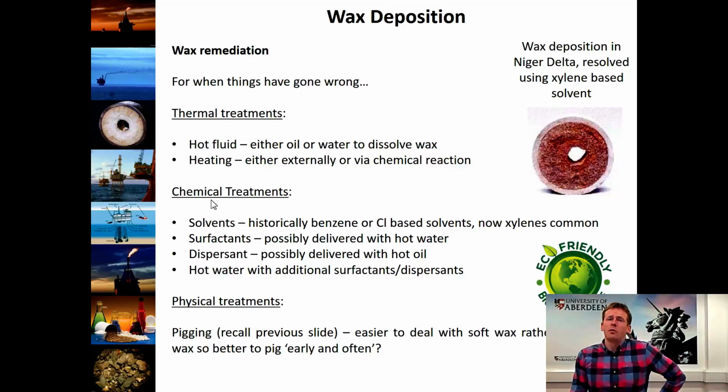I've also got some options to use chemical treatments, so I could try and dissolve some of the wax that has precipitated and deposited, so perhaps adding in some kind of solvent, perhaps a xylene-based solvent, or I could add something which will break up the waxes, so a dispersant or a surfactant. Lastly, and when everything else has failed, you've got the option to have some kind of physical remediation treatment. So if you remember the image about pigging on the previous slide, mechanical scraping of the pipeline.